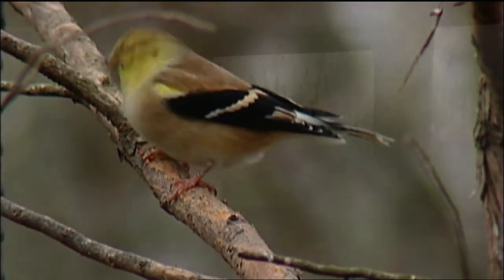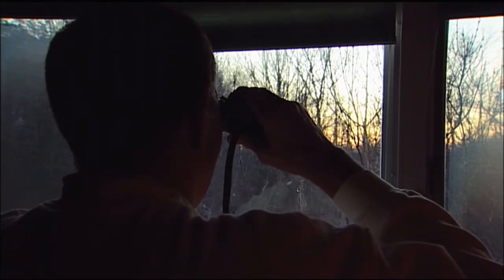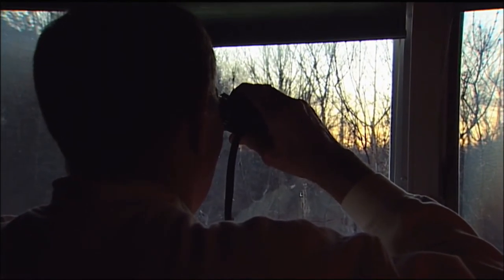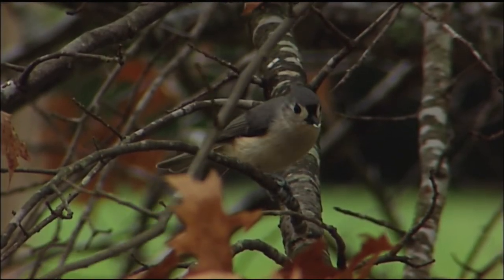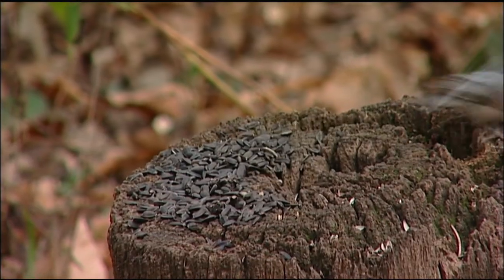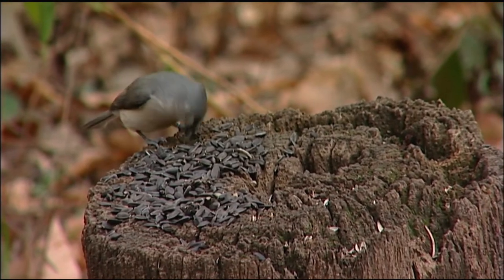For the serious birders, Pandy recommends keeping a bird journal. You know, this date I saw these birds, or approximately this number of this species of birds. Just because a bird is common today doesn't mean it's going to be common tomorrow. So bird feeder information is very important information for us to collect and to know.